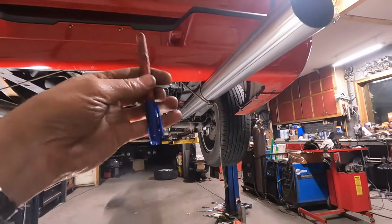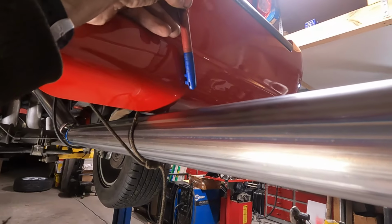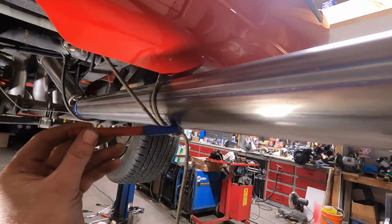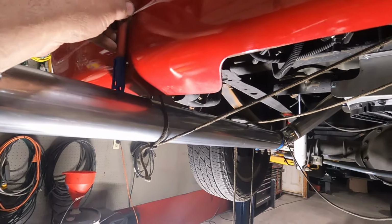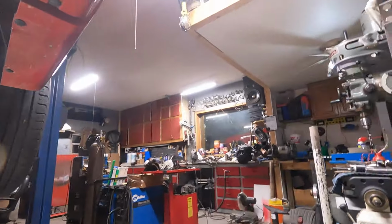I'm going to mark these, get a pen. I'm just going to come down from the bumper, make a mark, and mark all the way around on both sides, and cut her up. Hello, weld.